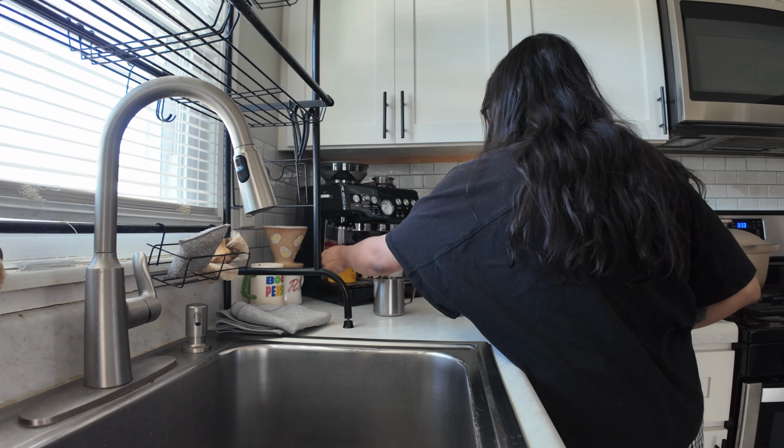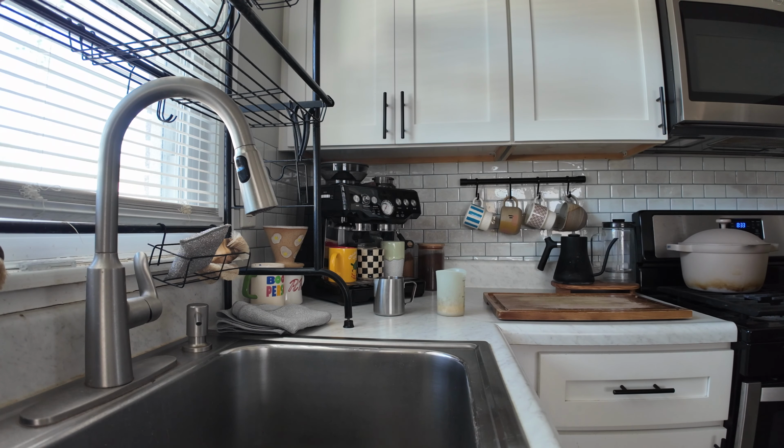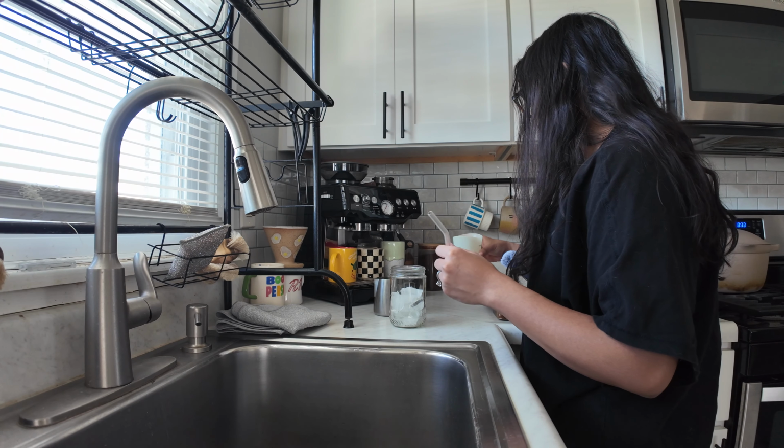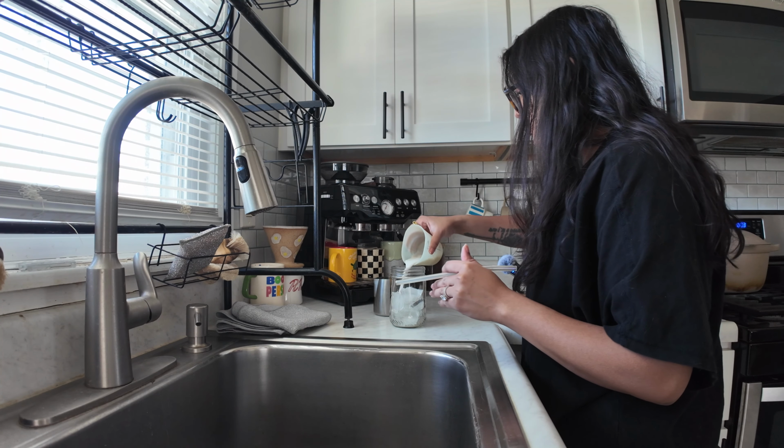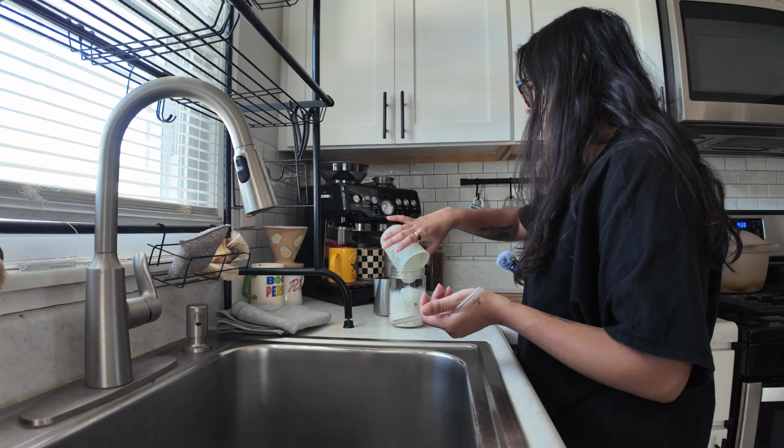I've been spending the last few weeks just rebranding my Substack, redesigning it. I also need to get a straw. Redesigning it, rebranding it, just making it nice and pretty so that when I start writing, people will also feel compelled to actually stay. So that is what has been top of mind.